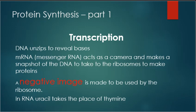Y'all, what are we on? 5A? 6A? Y'all just took 5. Okay, great.